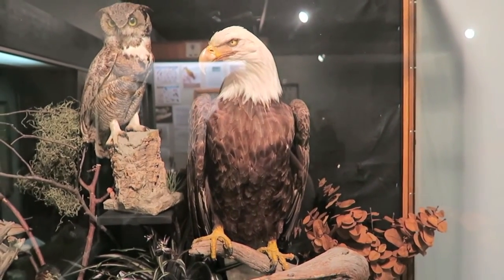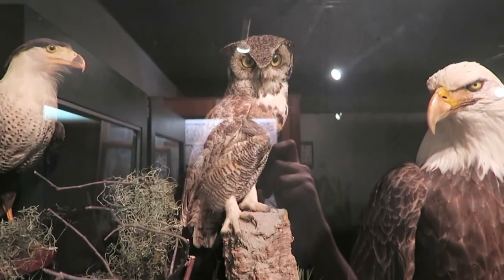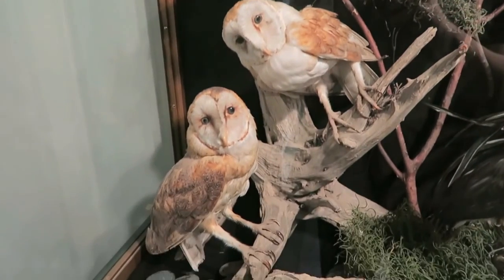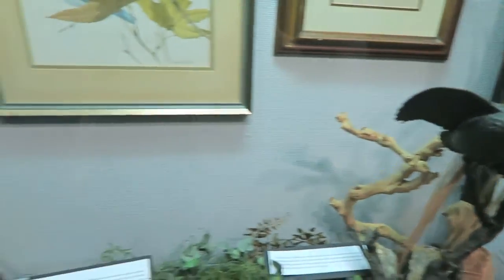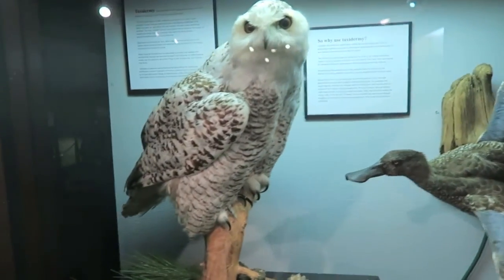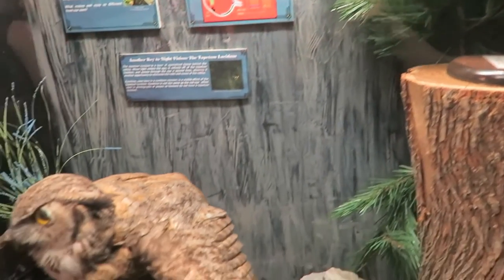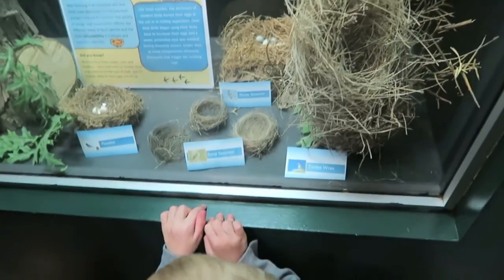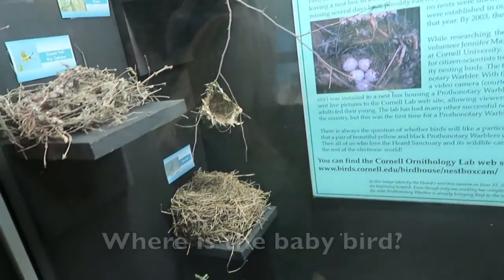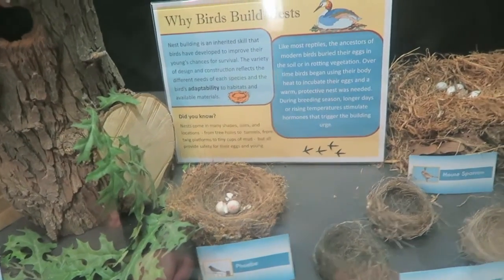Look at the bald eagle. See all the different nests that birds make? They make them for their babies. The baby birds aren't in there. See the eggs right there? That's where they lay them.